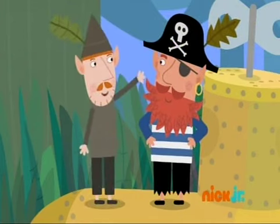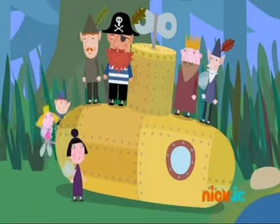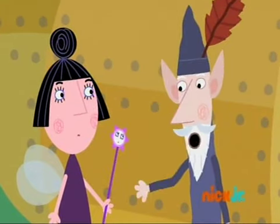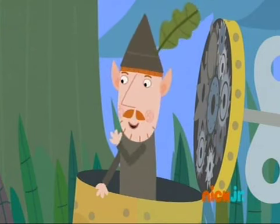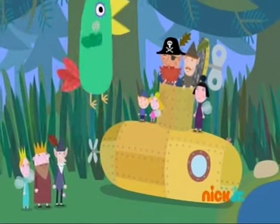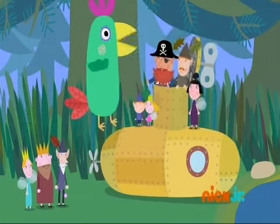Aye, aye, Captain Redbeard. Can I come? And me? I'd better come too. If there's any trouble, I can use magic to help us. No, Nanny Plum. There will be no magic on the elf submarine. Because we're elves. And elves don't do magic. Yes, we know. Polly, my faithful friend, you'll have to wait here.